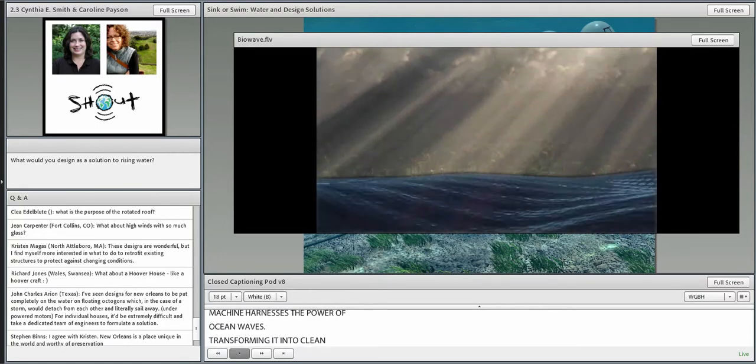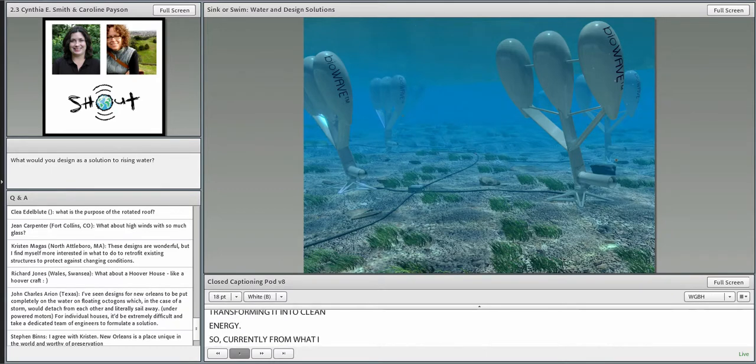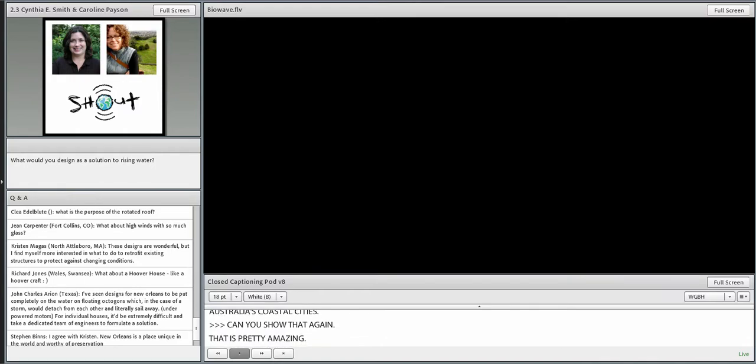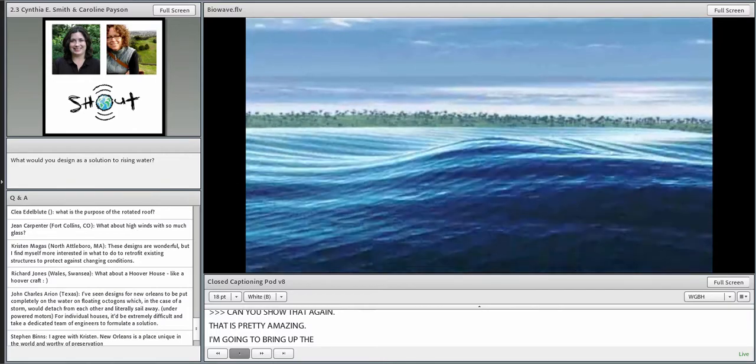So currently, from what I understand, there are plans to mount these energy converters on the seabed off the coast of Australia to generate energy for Australia's coastal cities. Can we see that again? That was pretty amazing. I'm going to bring up that animation one more time. It's delightfully hypnotic and powerful to imagine harnessing that incredible force of the water.